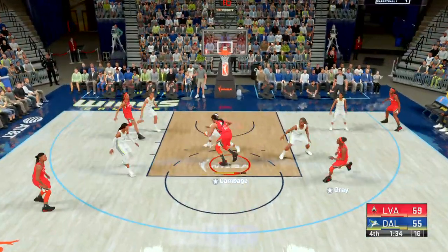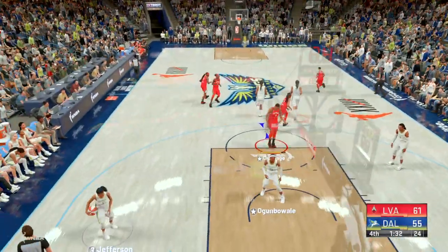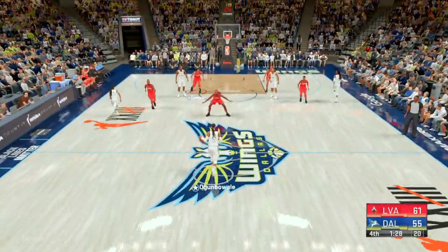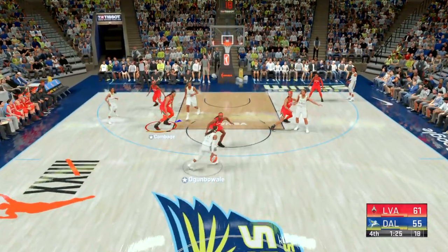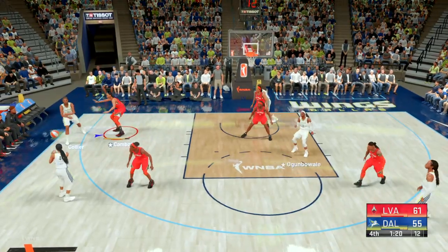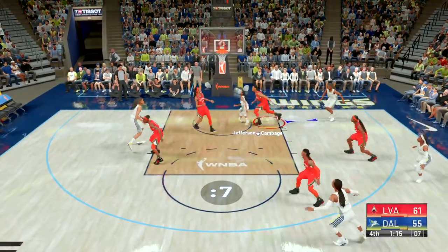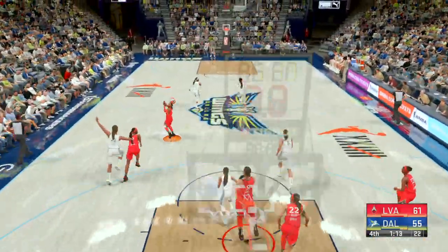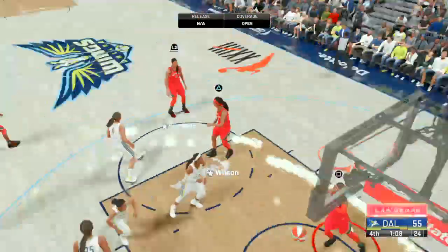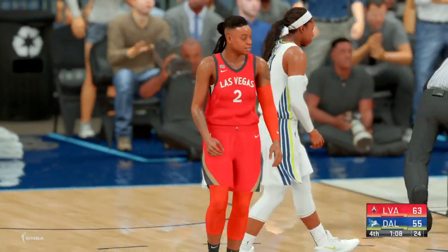To the paint. Here's Cambage. Wow, that makes her a perfect 10 for 10. That's some double-digit perfection. Yo, watch this, watch outside, Agunbowale. Takes it out to Collier. Jefferson outside. Liz Cambage with the rebound. And the Aces with possession. Williams with it. Thornton picks her up. That one goes in. Well done to finish that one off. Dallas calls timeout.